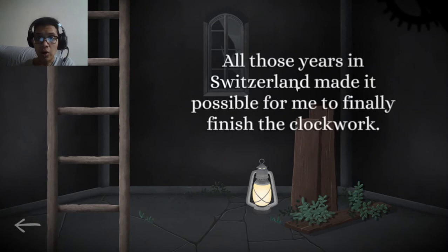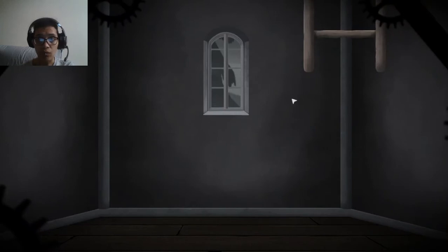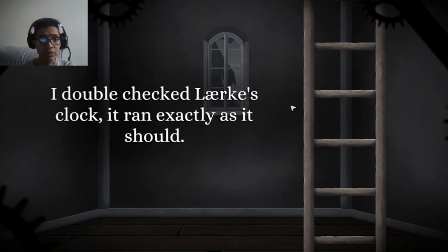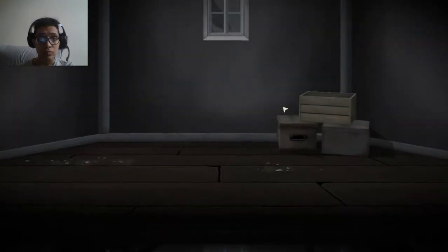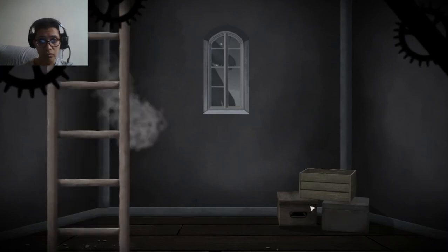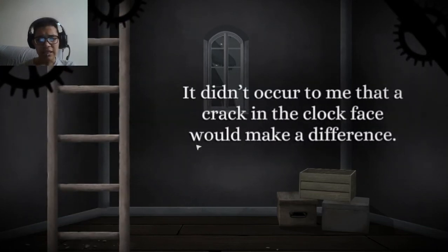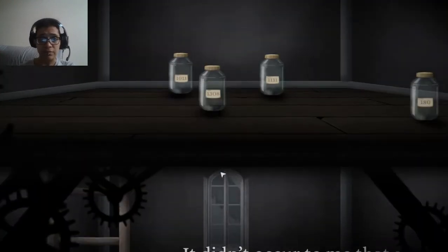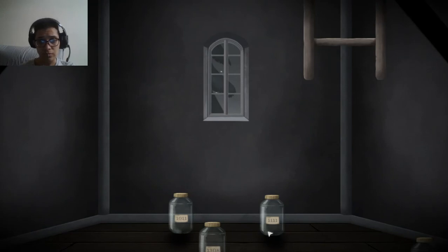Oh. All those years in Switzerland made it possible for me to finally finish the clockwork. My last memory of Lark was the suspicious frown on her face. I double checked Lark's clock. It ran exactly as it should. At first she didn't want the clock. Instead she was tired of my presence. It didn't occur to me that a crack in the clock face would make a difference. I held it out to her anyway because I needed her to be with me.